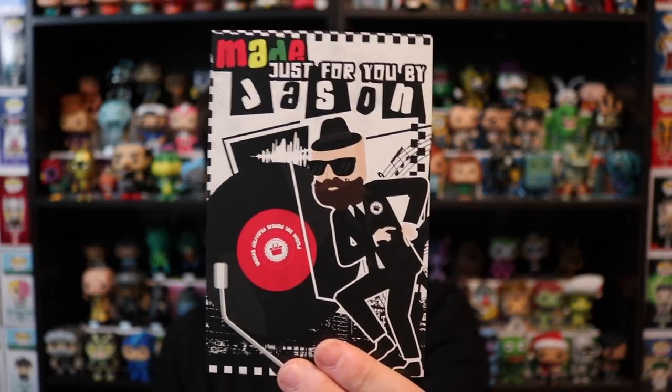You guys always get to see Pops every day. So, I actually haven't opened this one at all. Usually before this, I'll open them up a bit. Made just for you by Jason. Jason makes almost all of them now, I think, for me. Here he is here, guys. There's the card. That looks pretty funny.